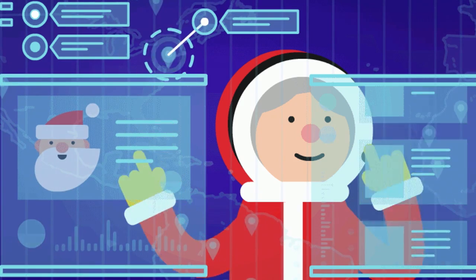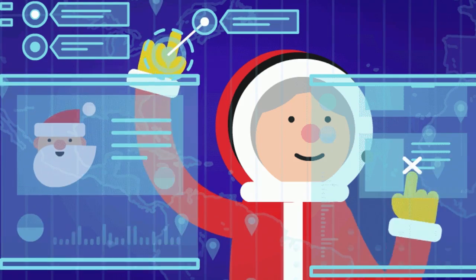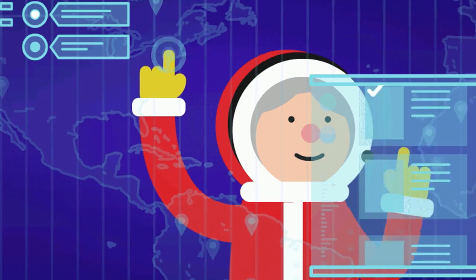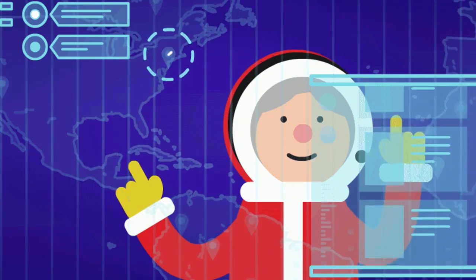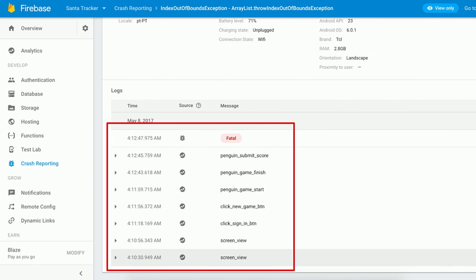So let's imagine that we've filled our app with tons of custom events like this, because analytics is totally free and unlimited, so there's really no reason not to, and we need to get more information about the crash. Now let's see what the crash reports look like enhanced with all this information. This is what we were looking for, right? This is the magical look over the user's shoulder and see exactly what they were doing.